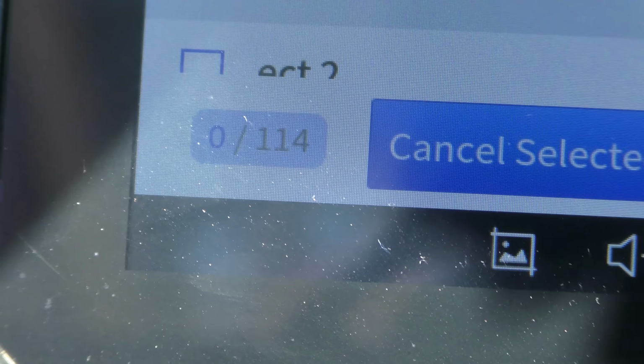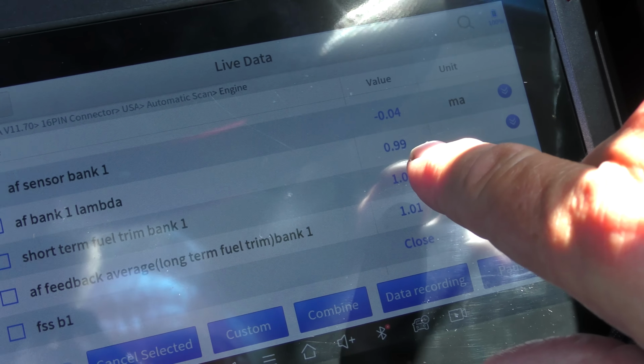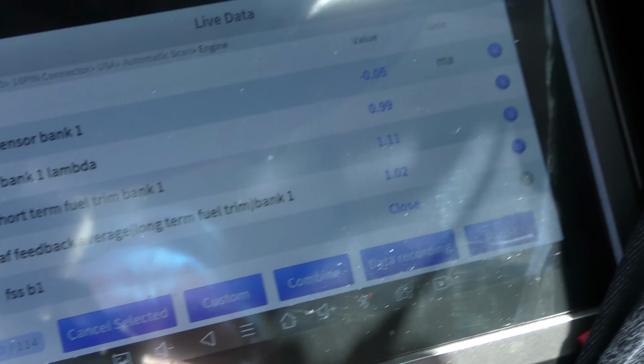As you can see, we got 134 points of data to look at. The airflow is pretty good. 1 is perfect, and it's 1.00. Look, it's perfect, but then it goes to 0.99. So it's 0.01 off of perfect, or it's perfect. Pretty good for an old car.